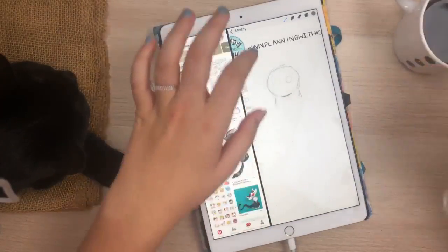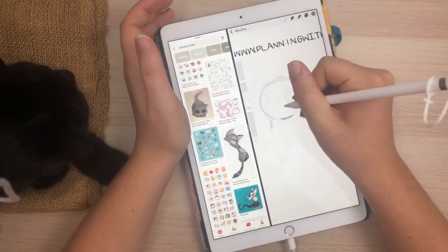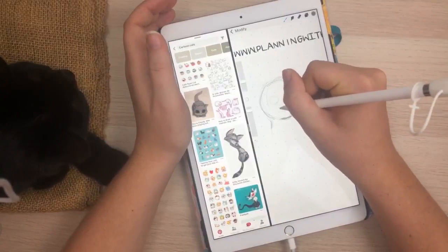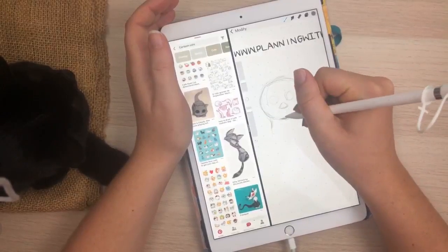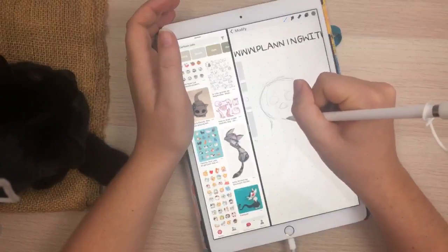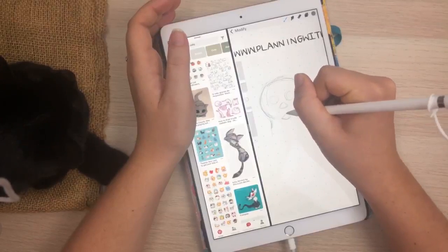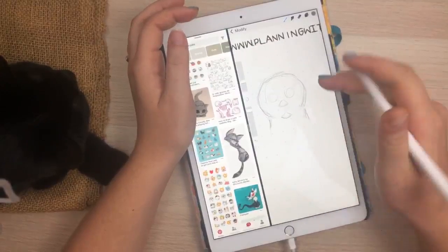I'm taking a sip of my coffee. Okay, I'm liking how this one is turning out so far. I just want to make her really cute. I need to do Luna justice, guys. Okay, that's kind of looking like her now.